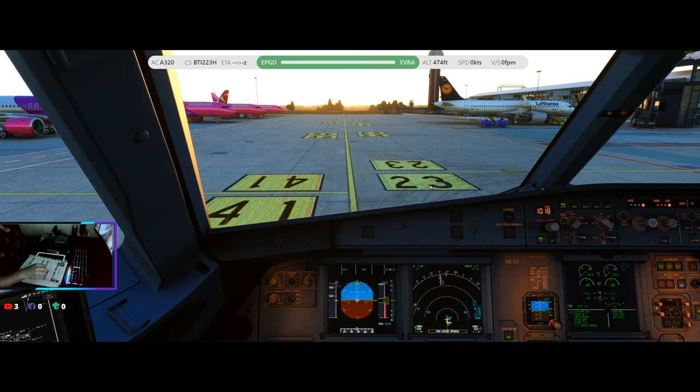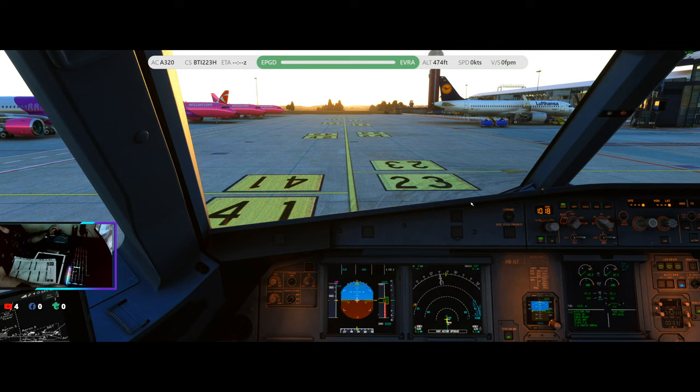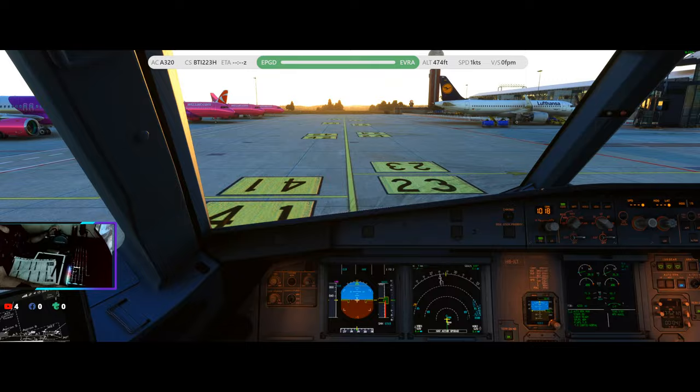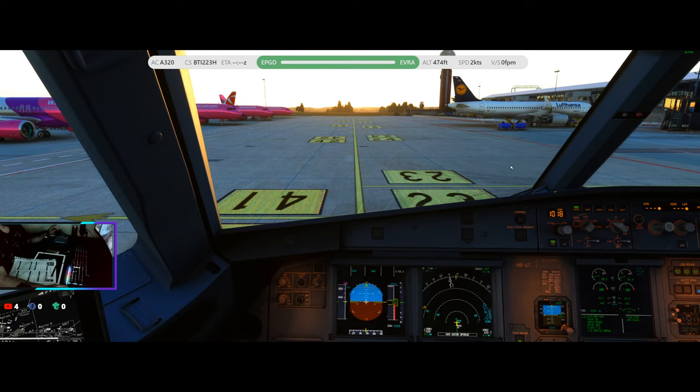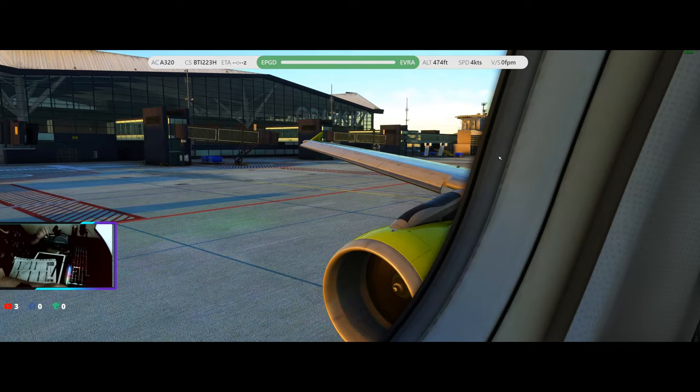AirBaltic 223 Hotel requesting taxi. AirBaltic 223 Hotel, taxi via Mike, November Alpha and Hotel, holding point runway 11. Via Mike, November, Hotel, holding point 11, AirBaltic 223 Hotel, thank you. Warsaw radar, Wizz Air 55 is descending through flight level 320. Wizz Air 55, hello Warszawa, Skok 1000. Say again. Skok 1000. Squawk 1000, Wizz Air 55. Warszawa, dobry wieczór, Ryanair 587 Romeo, radio check. Lot 152, Warszawa radar contact, level 380, cleared Lockdown 5 unit for ILS Yankee 11, correction, ILS Yankee 33, proceed direct airlock.